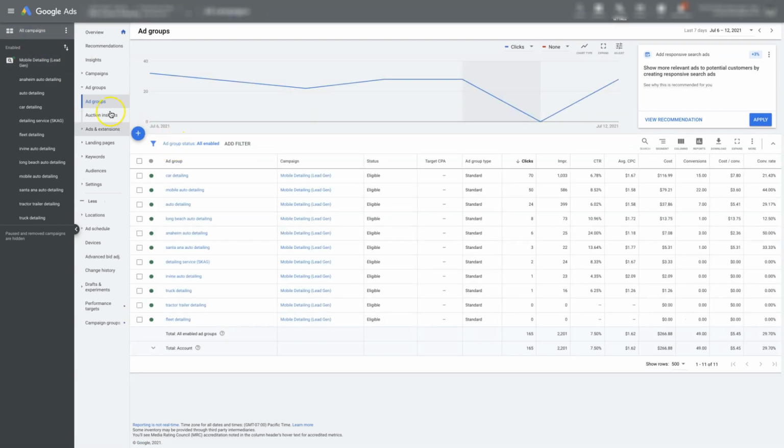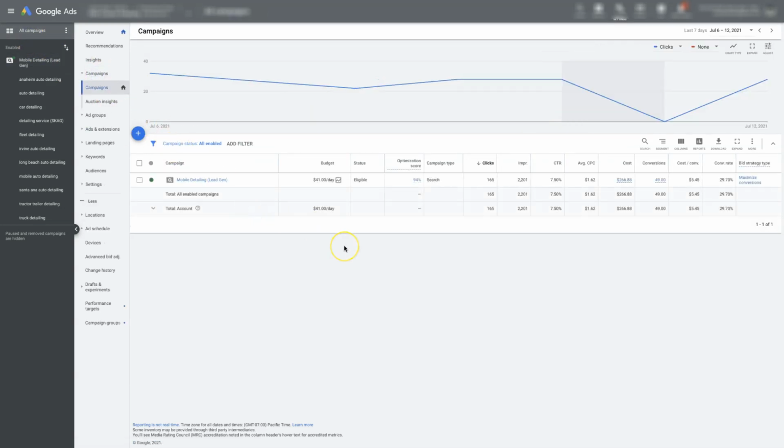So if we go back at the campaign level, we'll run through statistics here for the last 7 days running. You can see they're spending $41 a day. It's a modest budget. You can really get as low as 20 to 25 a day and make it work, but you're going to have lower lead volume, obviously, but you're still going to get affordable leads. So they're running $41 a day.